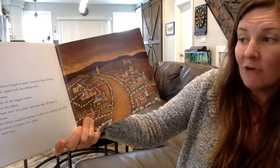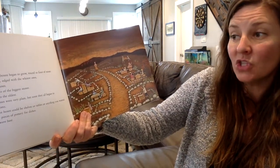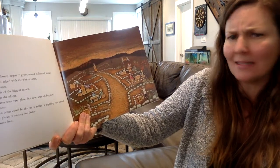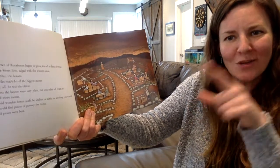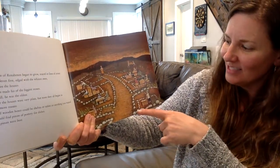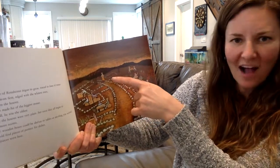A town of Roxaboxen began to grow, traced in lines of stone. What do you mean traced? Anyone ever traced a hand before? It's when you follow the outline. Let's take a look. Can we trace the outline of Roxaboxen?